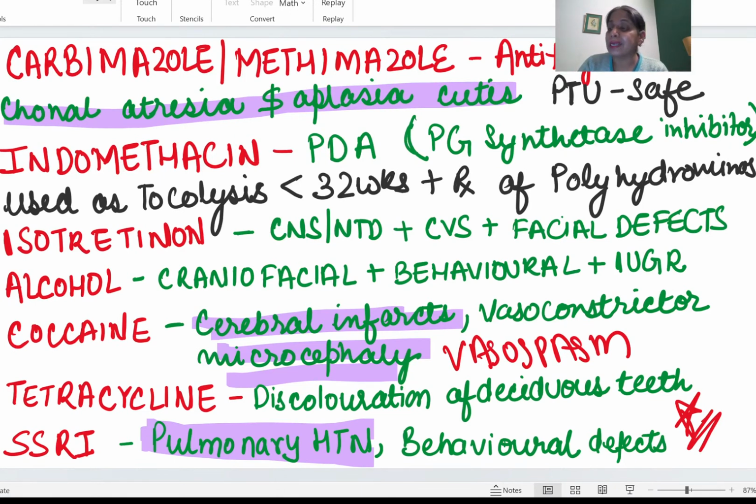Indomethacin is a prostaglandin synthetase inhibitor. It causes premature closure of the ductus arteriosus if delivery occurs during its intake. So it is usually not given after 32 weeks. It is used as tocolysis and for the treatment of polyhydramnios, and it is given at less than 32 weeks. Isotretinoin is an anti-acne drug for acne treatment. It involves three systems: the facial defects, cardiovascular, and central nervous system.